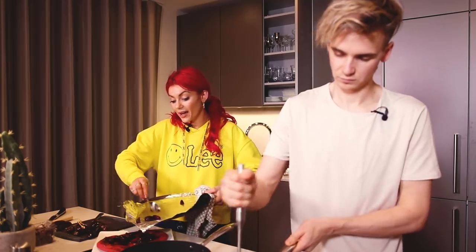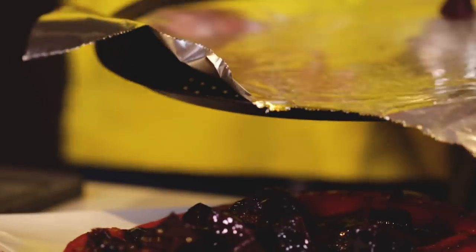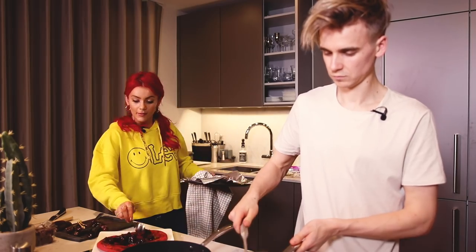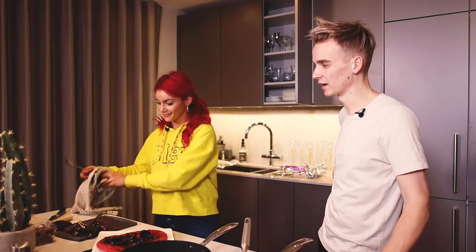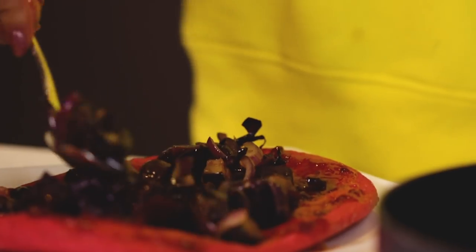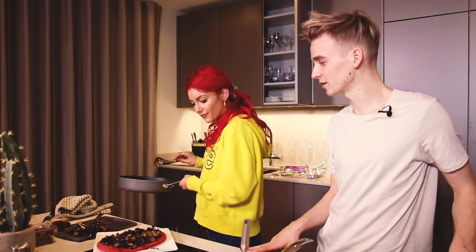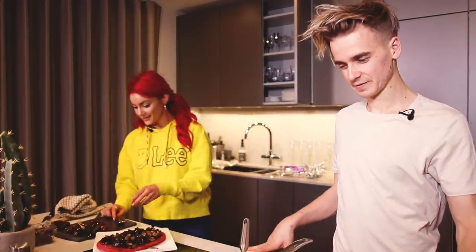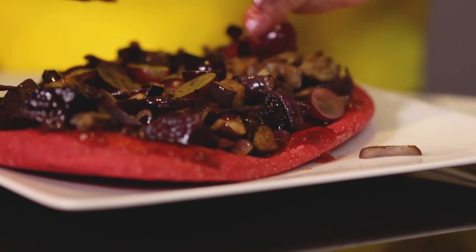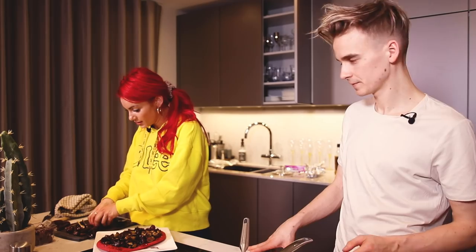And you know what, if I could have some other colours in there, I would probably put on it some feta. Yeah, feta would be good on that. And now we put on some onion. Wow, that does look quite cool. And then, to add some sweetness, we're gonna add some sweet grapes. Here goes nothing.